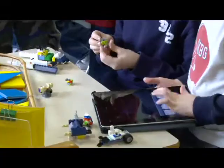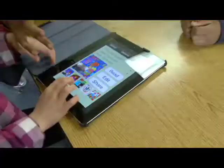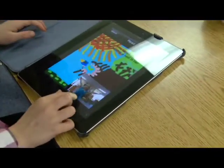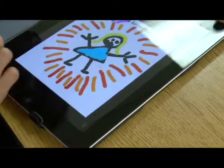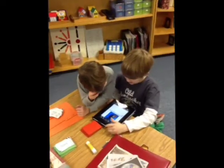We started the iPad program this year. We got 10 iPads for the lower elementary, first, second, and third grade. And sort of the trick of it was how are we going to take the new technology and use it in a way that works with what we're already doing in the classroom, which doesn't replace anything in Montessori, but enhances it and makes it better. So that was sort of a pilot program to see how we would do that.